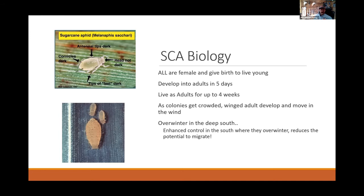And as these colonies start to get crowded due to ideal moisture, temperatures, maybe there's a lack of natural predators or pests out there, they can get overpopulated. Once they get overpopulated and crowded, we have some adults that develop wings. They don't generally move very far on their own, but as we get a light breeze or a wind, these things get up in the wind with their wings and away they go, and these colonies can spread.